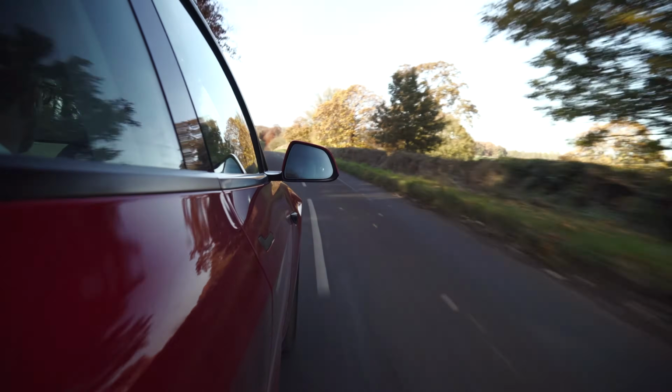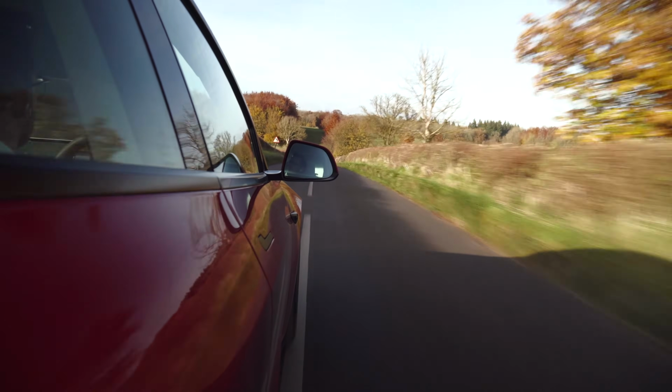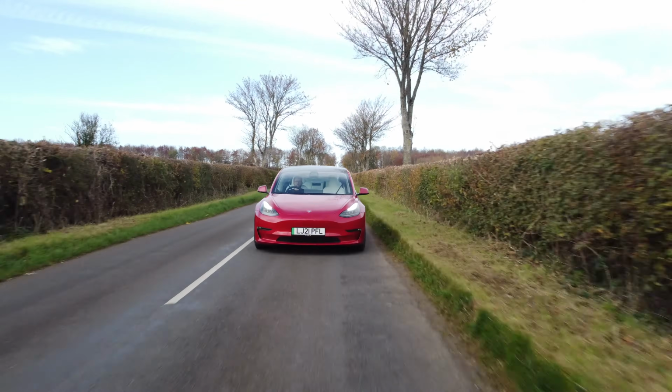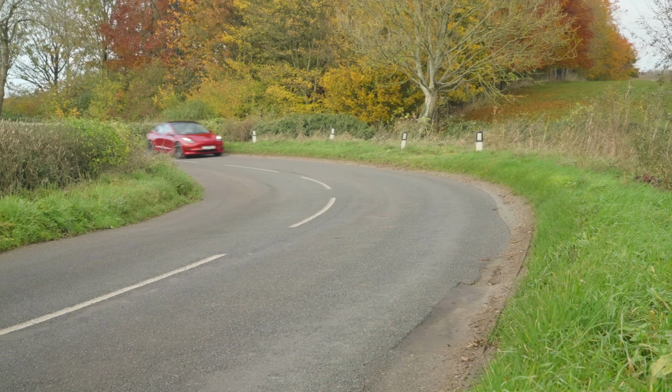I appreciate it. Yes, the acceleration is insane. Would that get boring? I mean, in isolation, just doing that off traffic lights is just hilarious. You come up against someone in an M3 or something and you make them look like a complete fool. I think the one I would potentially have is the long range one, which gives you a range of 360 miles. This one has a range of, I think, 320 odd miles.